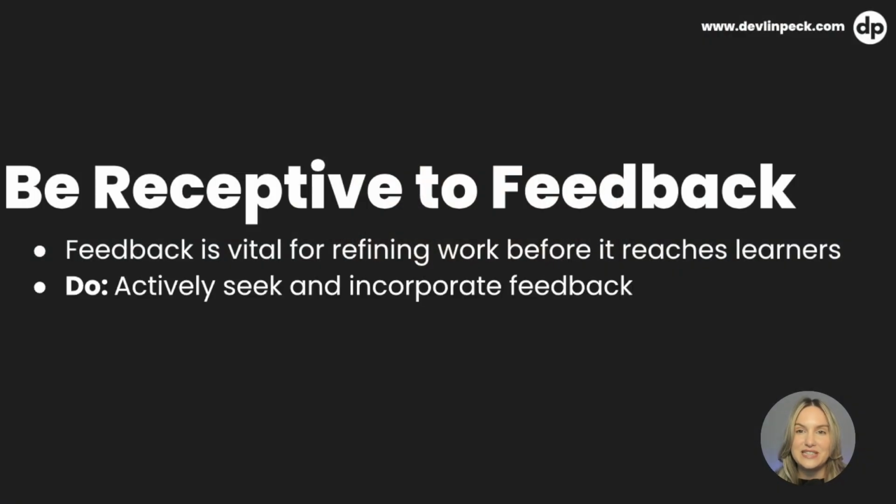Now, in terms of being receptive to feedback, you want to make sure that you are actively seeking and incorporating feedback. So if you're on a team full of other IDs, making sure that you're getting feedback from them before you put it in front of a subject matter expert. If you are working for your own business, making sure that you are putting it in front of a subject matter expert and getting their input before you put that in front of the learners. And being receptive to feedback doesn't mean that you have to do everything that everybody suggests, but being open and really thinking about what they're suggesting can help you learn a lot.